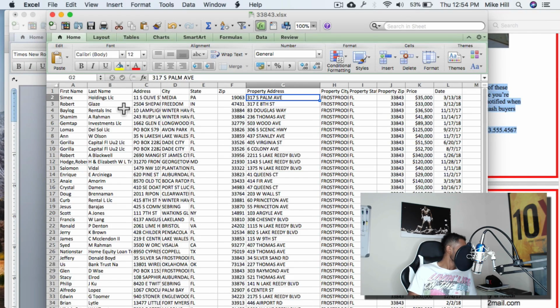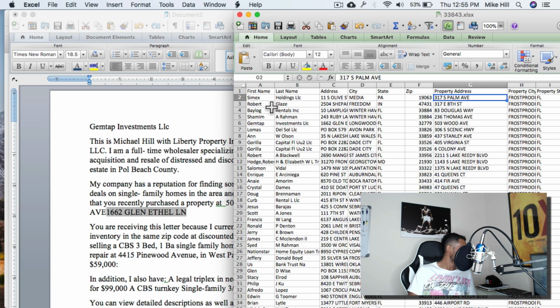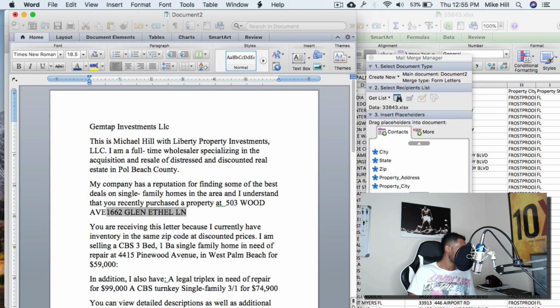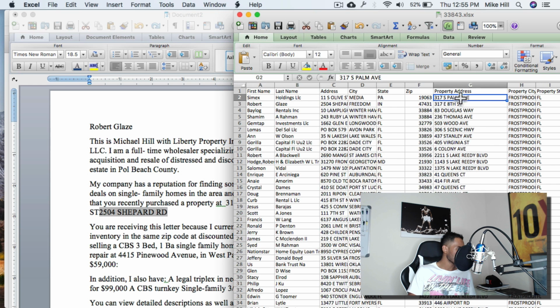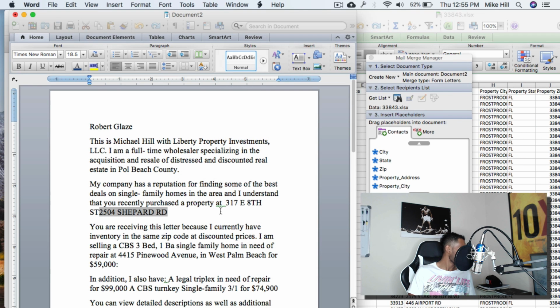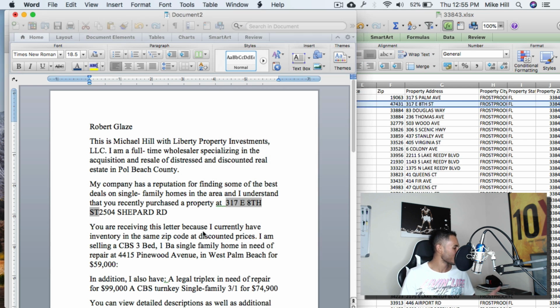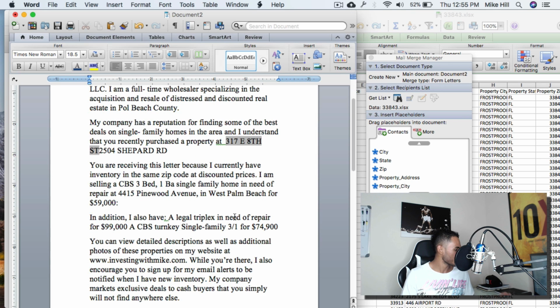Okay. So yeah, you can see it'll go through each one. So Robert Glaze, he purchased Shepherd Road, right? And then you just confirm that it's correct. Sorry, that's the address again. 317 East. Okay. All right, but there it is, right? And then you would do that again, and then put your description, everything there.